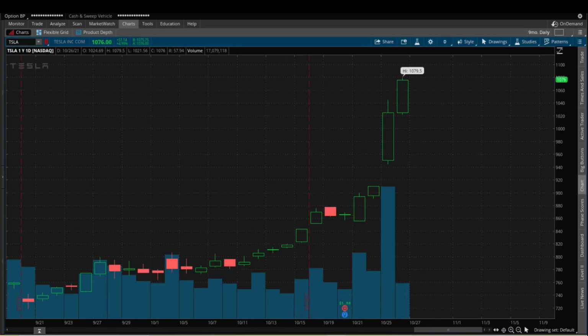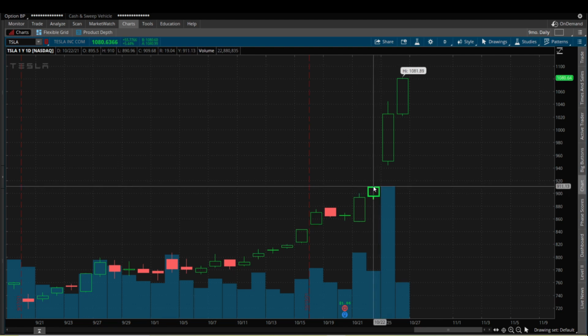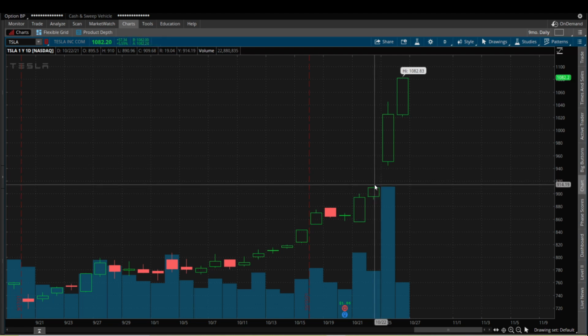So today I wanted to go over some of the risks of holding credit spreads to expiration. This is an actual real world example. I saw online where a member in a trading group actually had the 900-930 call credit spread in Tesla that expired this past Friday. And we can see that the stock actually closed right around the 910 level. I think it actually closed at 909. And they held this credit spread into expiration. They did not try to close it out.